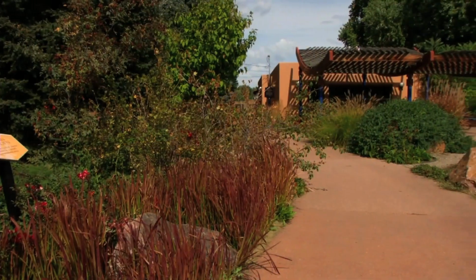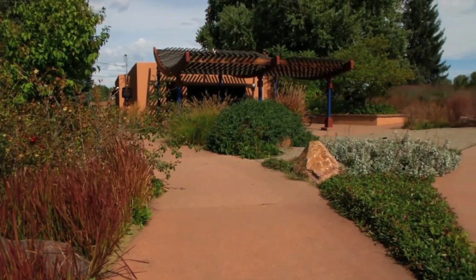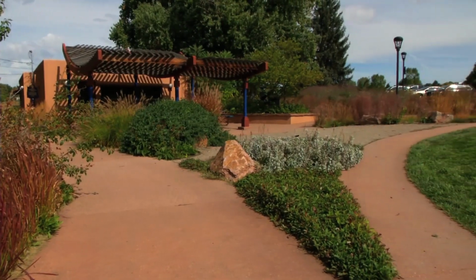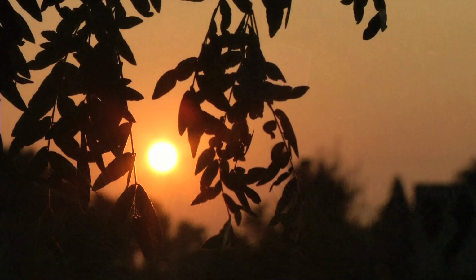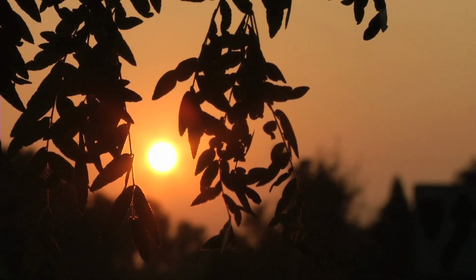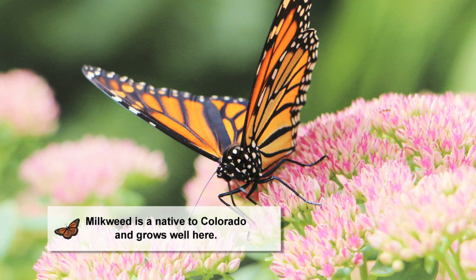However, we do host a lot of stray monarch butterflies, and every year here at Majestic View Nature Center, we see monarch butterflies on our milkweed and on our butterfly bush, so we know they're here. The best time to see monarch butterflies in Colorado is going to be in August and September as they're heading down to Mexico.